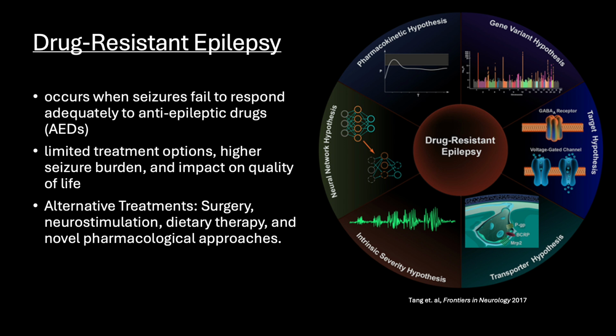There are several models or hypotheses for the mechanism, which have sort of shaped the direction of treatment investigation, and that includes things such as the pharmacokinetic hypothesis, which proposes that overexpression of drug efflux transporters in peripheral organs actually decreases AED plasma levels, ultimately decreasing the amount available to actually reach the epileptic focus. Another hypothesis is the neuronal network one, which is rooted in the idea that seizure-induced degeneration and remodeling suppresses the brain's seizure control system and restricts AEDs from accessing targets.